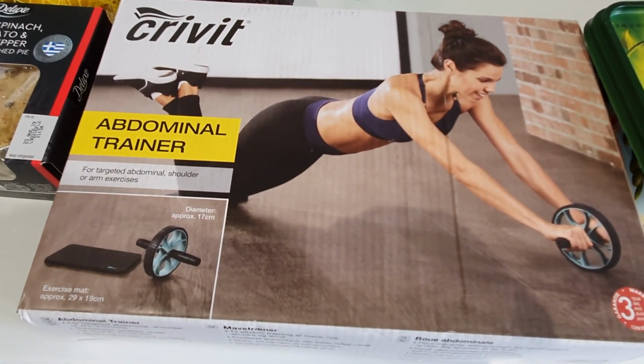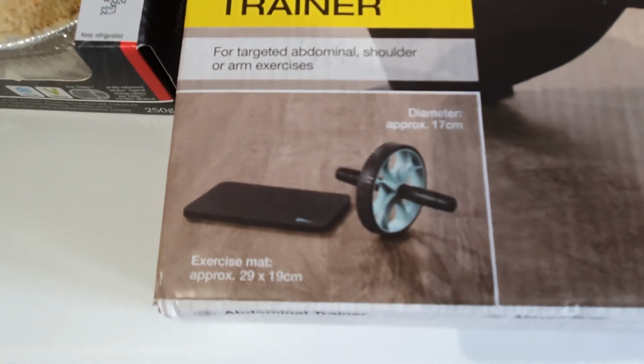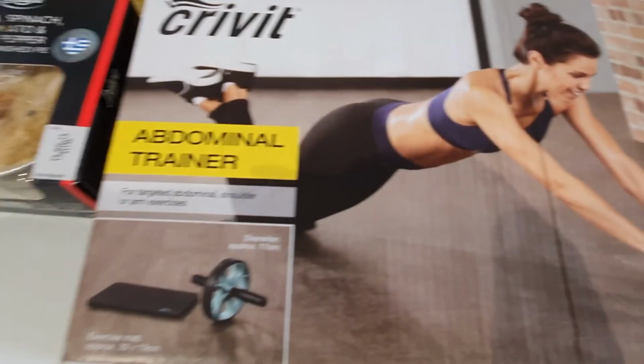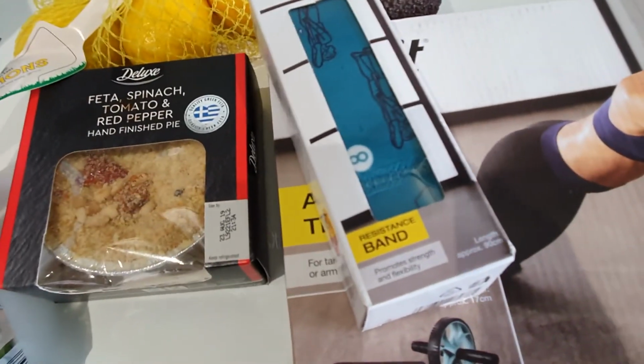I've seen this advertised on TV, and I thought, you know what? It was only £1.99 from Lidl. So I thought I would just try it. You actually get the exercise mat, and you get the little wheelie thing. I don't know what it's called, to be quite fair. And it helps with the abs. So I'm going to try that. And also I got some resistant bands as well.